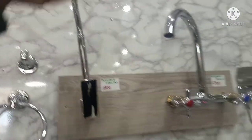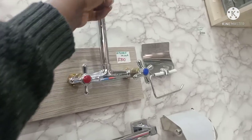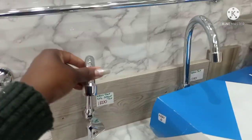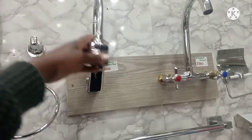I loved this sink so much because it is so sleek, and the best part is you can adjust it, and also there's a place where you can adjust the intensity of the water coming out. And the best part yet is the price point. It's so affordable. It was only going for 1,800 Kenya shillings only.